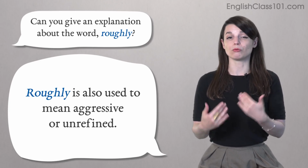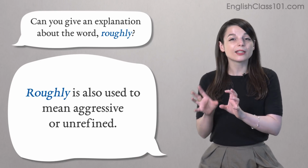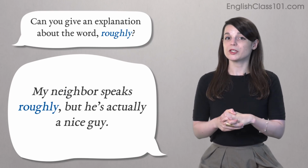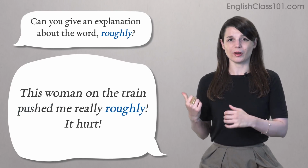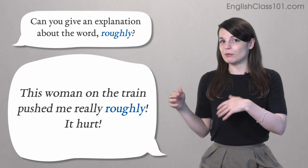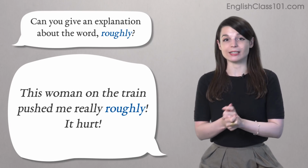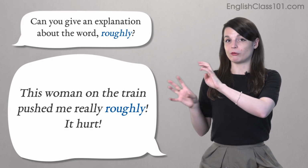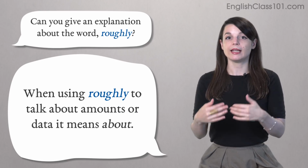There's another use of roughly, however, which you can think of as meaning a little bit aggressive or not refined. So for example, my neighbor speaks roughly, but he's actually a nice guy. Or this woman on the train pushed me really roughly. It hurt. So in those cases, roughly means in an aggressive manner, a slightly aggressive manner, or a not refined manner. So when we use roughly as an adverb in this way, it means not refined. It's kind of aggressive. When you're using it to talk about amounts or data, it means about.